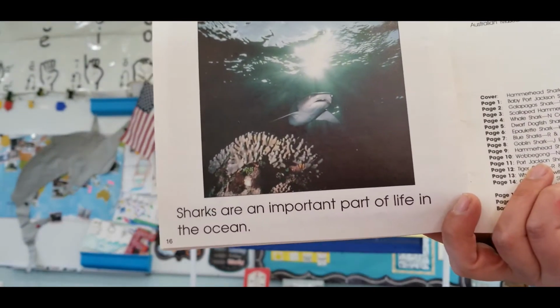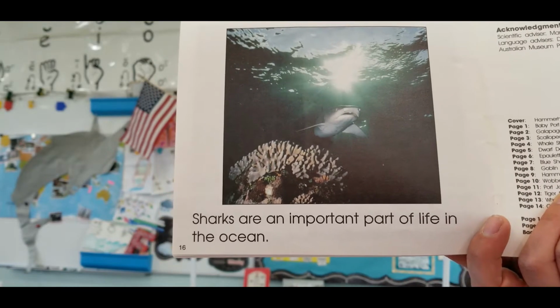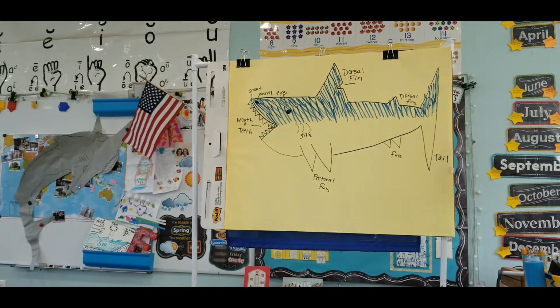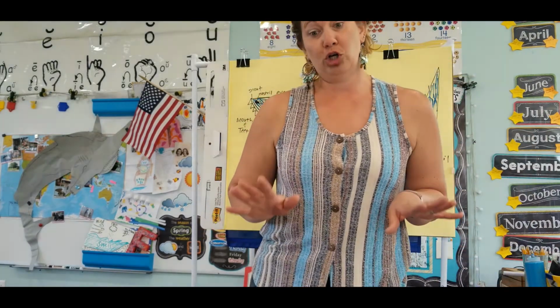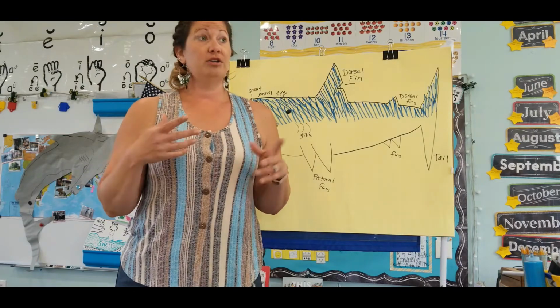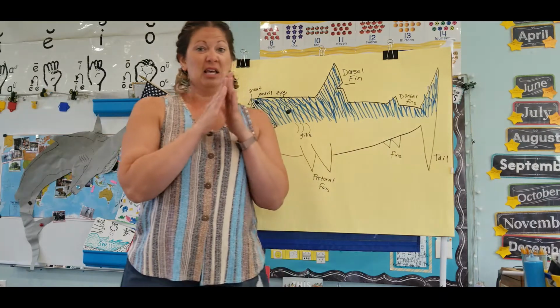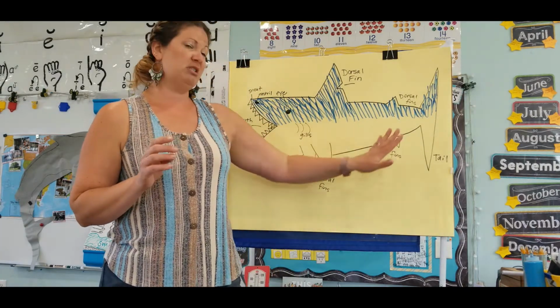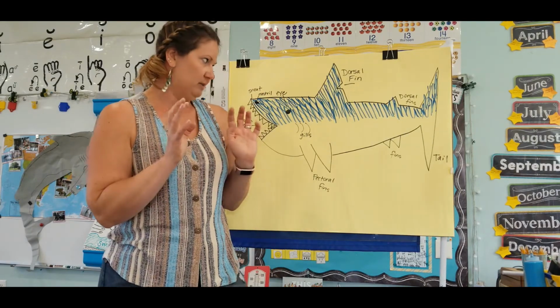Sharks are an important part of life in the ocean. They help keep the food chain regulated. Speaking of the food chain, well, first of all, sharks' skin is really rough. You ever used sandpaper before? Their skin is like sandpaper, and if you were to touch certain sharks, it could cut you because the sandpaper skin is like razor sharp pieces and they can hurt your hands.